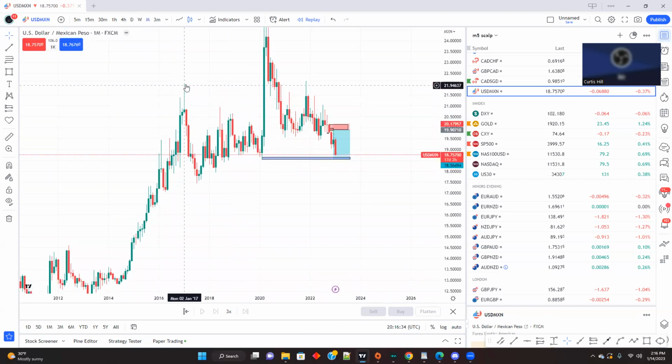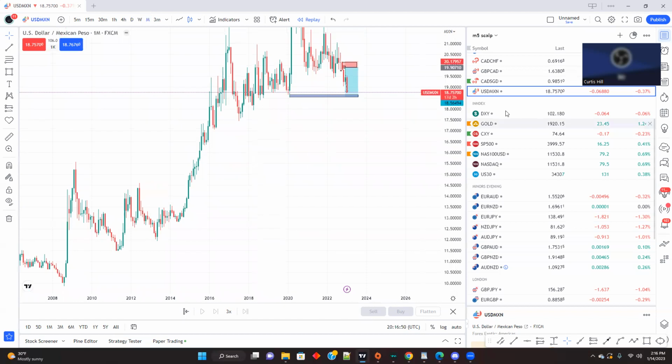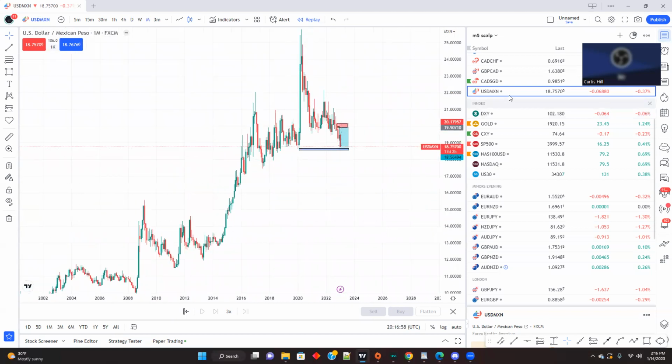All moves get mirrored. That move got mirrored, at least halfway. But now, below all of these lows is liquidity. And USD Mexican peso has been flying up for the longest. It's time to just correct. Probably just a nice correction. Probably go back up, but maybe, maybe not.